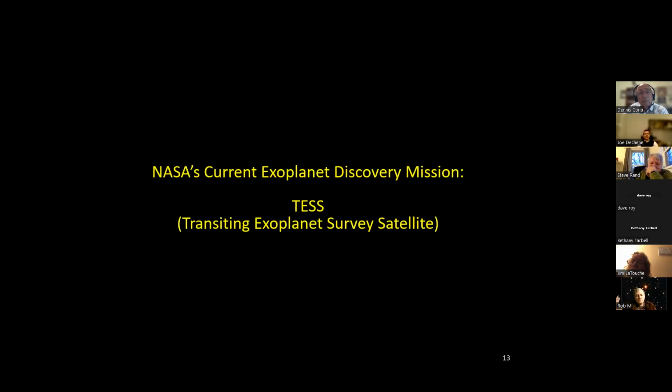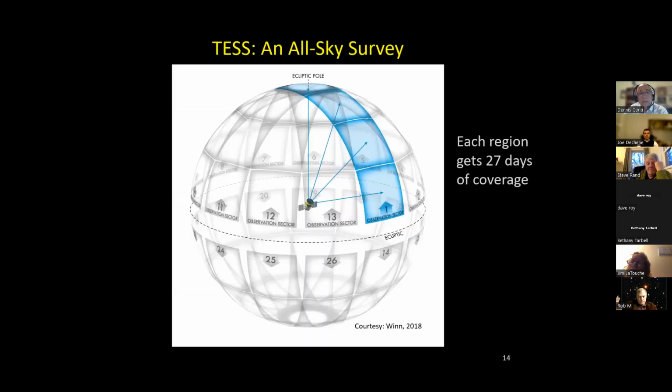One of the current exoplanet discovery missions that NASA is conducting is with a space telescope called TESS, the Transiting Exoplanet Survey Satellite. And as the name implies, its focus really is on transiting exoplanets, where again, the planet passes in front of its host star. And it's a survey satellite because literally it is looking at the entire sky, except for little pieces here and there around the ecliptic.